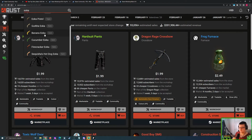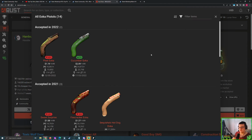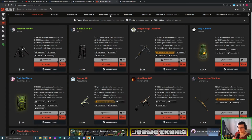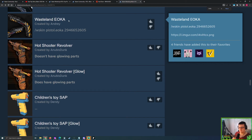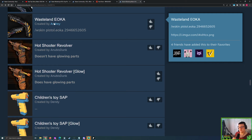Do I have to type in Ioka pistol? Oh, it's there. Okay. It was the Pixel Ioka back on May 12th, 2022. We have waited almost a year for another Ioka skin. Someone said Cucumber Ioka. You were slightly off. It was last year, but it wasn't the most recent one. It was Pixel Ioka. So something nice to keep an eye out for, but we shall see. Wasteland has been very successful this year, though, so there's a decent chance that it will be accepted.